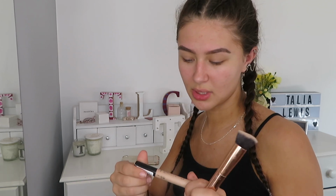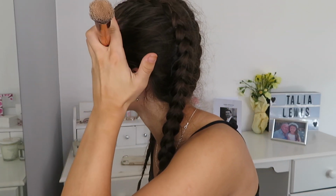So I just use the Collection Lasting Perfection concealer in the shade Cool Medium 2. I would say get a lighter shade for this. Mine actually ran out not so long ago, so I don't have that with me today. But normally you'd get a lighter one. Oh, coronavirus! And what you do is literally carve them out.